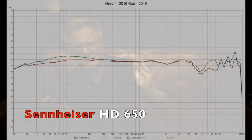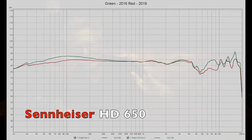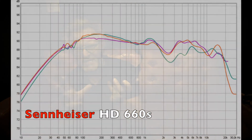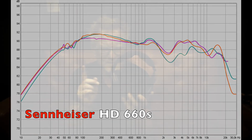I also notice the bass in these guys is a little more extended, going down to the sub 100s. They seem to be a bit stronger in these guys, whereas on these guys the bass seems to be a little tighter, maybe at around 100 or so. And so I found that I had the sense of sort of swimming in the mix a little bit.